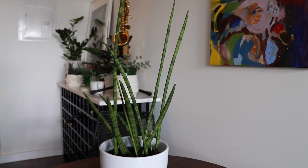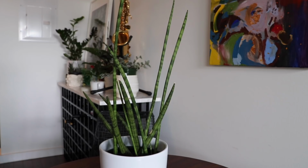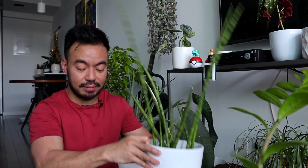But I have this guy in my bathroom, and I don't have any windows in my bathroom. The only light it gets is from my bedroom, if it even reaches that far. So it does get a bit more on the lower lighting side, but it's thriving really well. I've actually propagated this a few times, and like I mentioned, they come in many varieties, so this is just one of them. Another favorite is this Sansevieria Samurai.